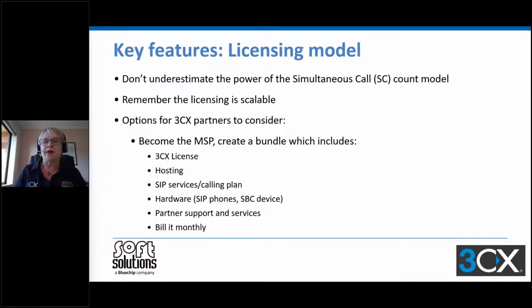Becoming an MSP. This is how a lot of our 3CX partners work with 3CX now, and they create bundles and they bundle everything in. So you can see the key things there, which is your license, your hosting, your SIP services, your calling plan, hardware, so SIP phones, SBC devices, partner support and services, because don't undervalue your expertise and your time. And they bill it out monthly.